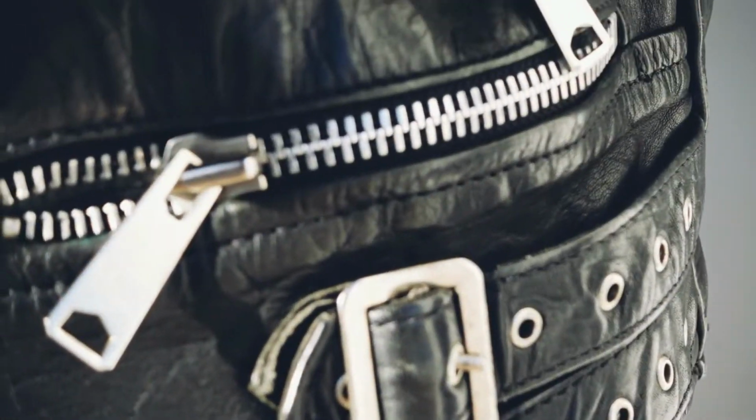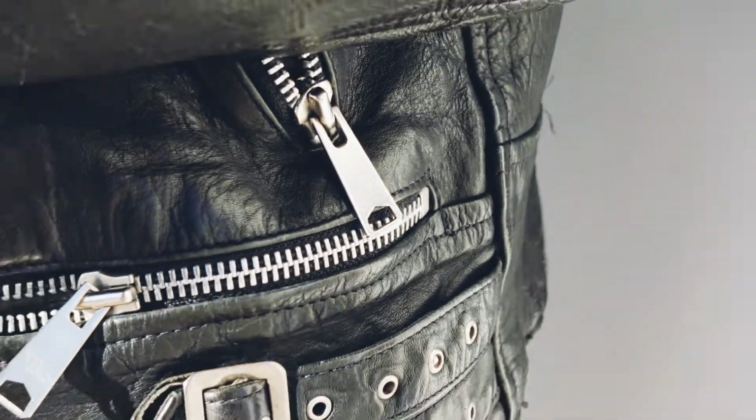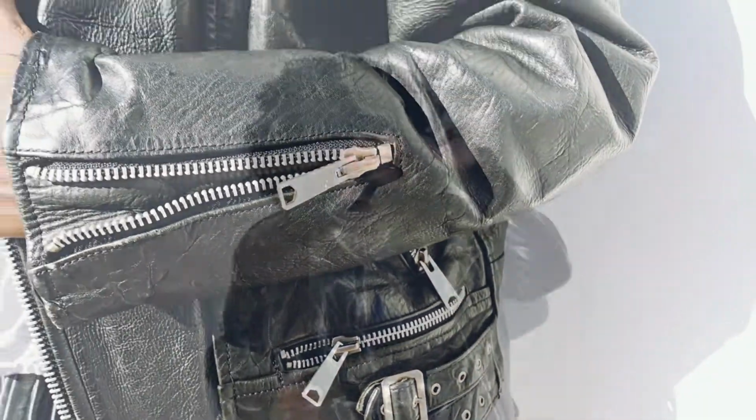Bring it on, girls. What do you got? I got a whole vintage leather jacket. And I was under budget. That's crazy. And I was under budget. No, that's crazy. Can she compete with that? I don't know, y'all. Come on. A whole leather jacket, vintage.